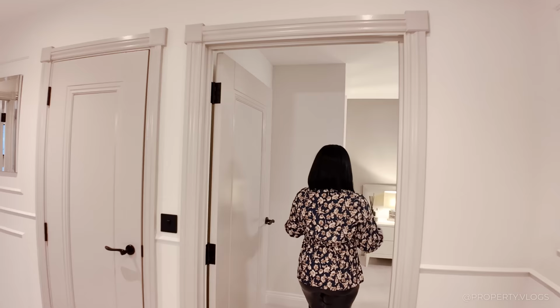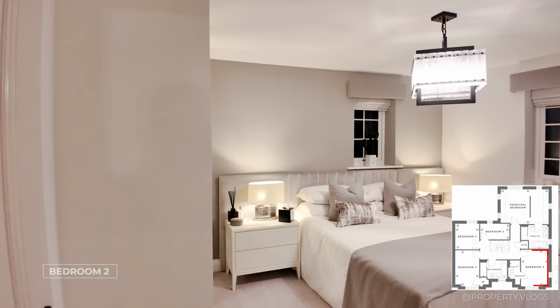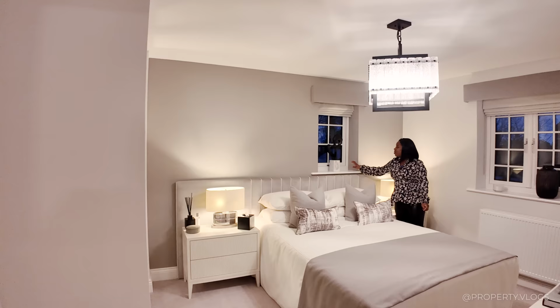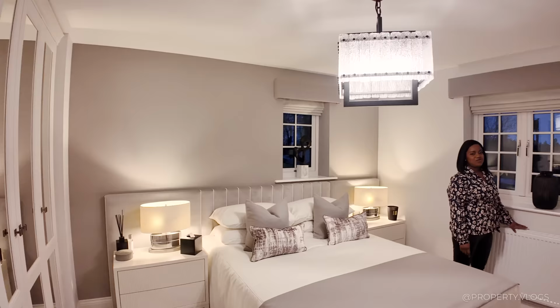Now, coming through into the next bedroom. I love it. So you've got a fitted wardrobe there, and then you've got a large wall-to-wall headboard and two large bedside tables there. It's a dual aspect room as well. So you've got a window facing the side and a window facing the front of the property with a large radiator underneath. There is ample room for a dressing table.